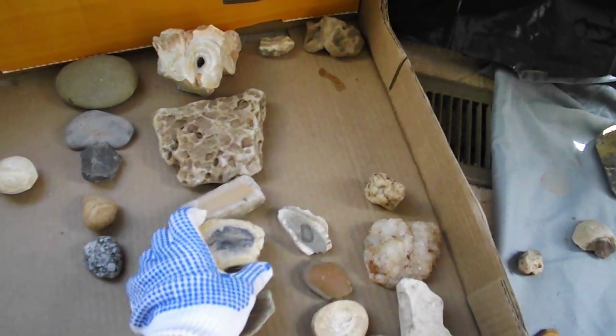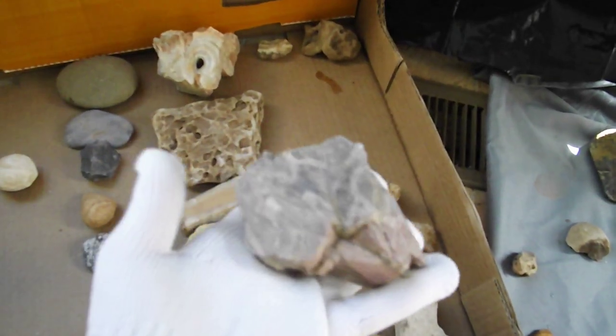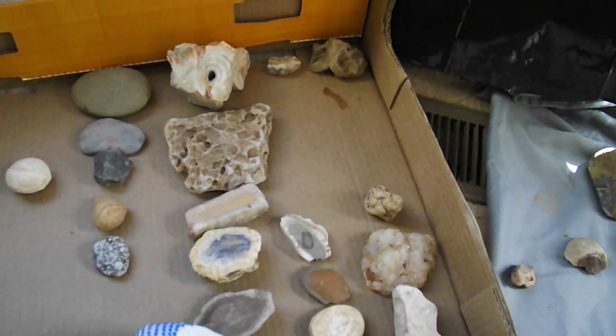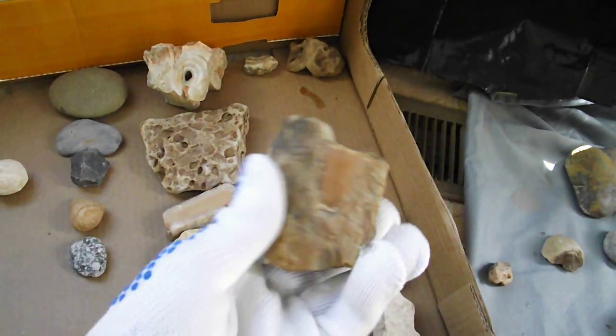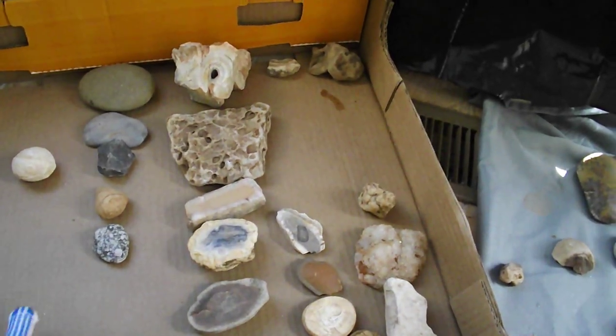So again, I had always hoped to be able to slice some of these and see what they might be, but I never got a big slicer because it's very expensive to get that kind of saw. And this one I like because you can see a different kind of rock on the inside.